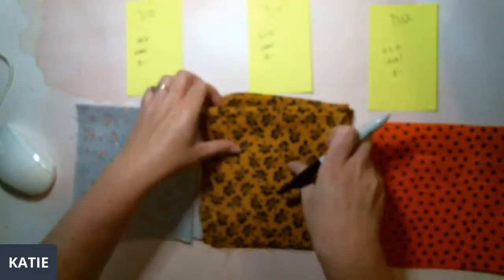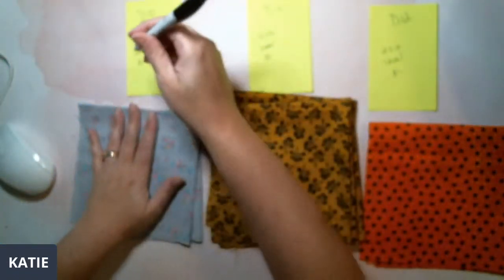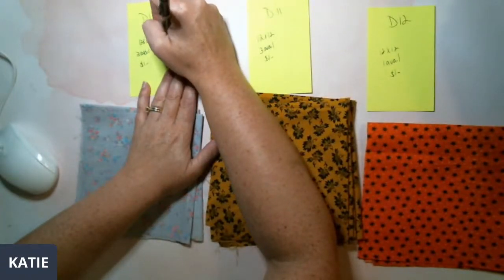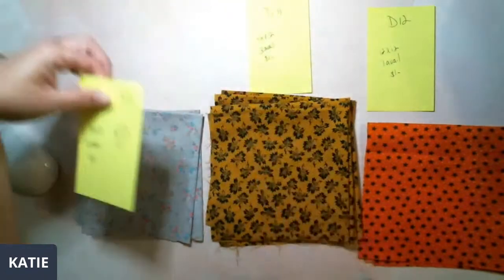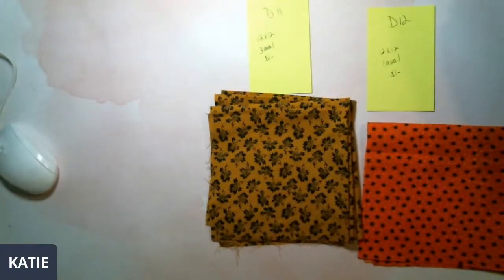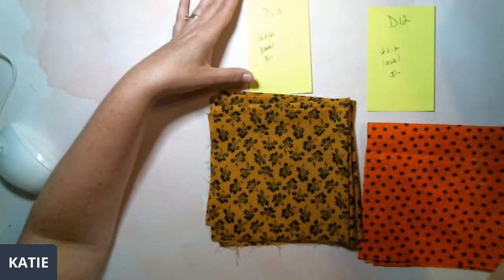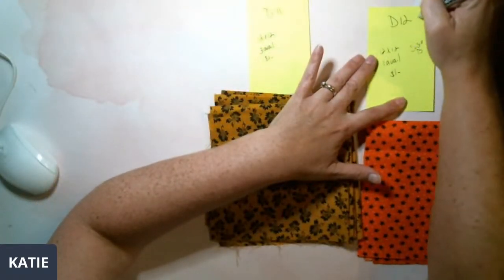Ooh, they all want a D10. Sorry, guys. I think I have more floral down there, so don't worry. Okay, so D10, Becky one, and Carla F one. Carla F. Okay, so that one's sold. So D10 sold, and then Susie B would like a 12. Susie B, so that one's sold. D12 sold.